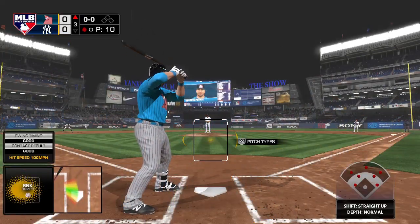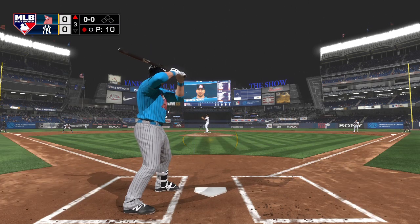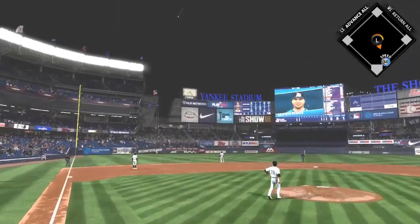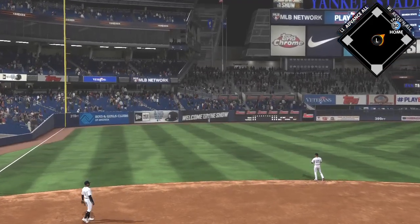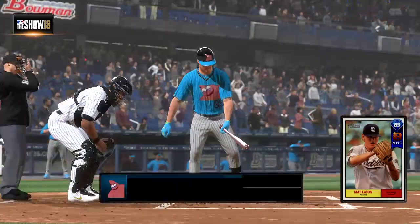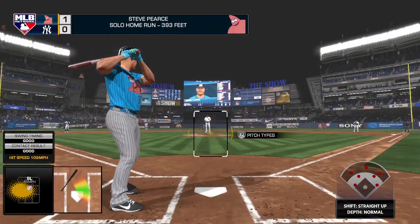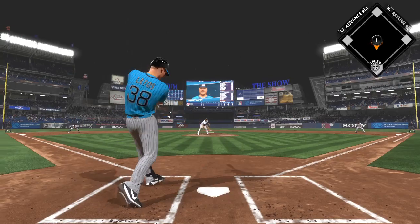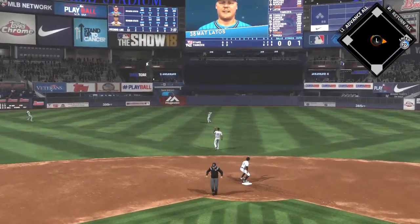Into the box now, Steve Pearce. First pitch coming, here it is. There's a swing, and he sends a ball high in the air into left field. Back goes Stanton at the track, the wall, and it's gone. Now to the plate, the pitcher, Matt Latos. First pitch of the at-bat on its way. Grounded back up the middle. And the pitcher's got himself a base hit.